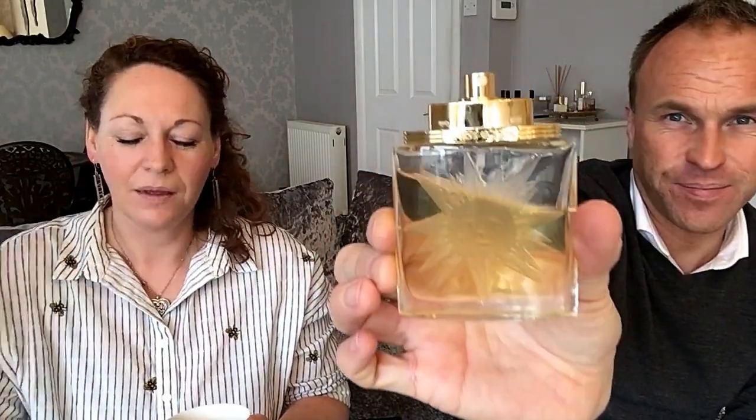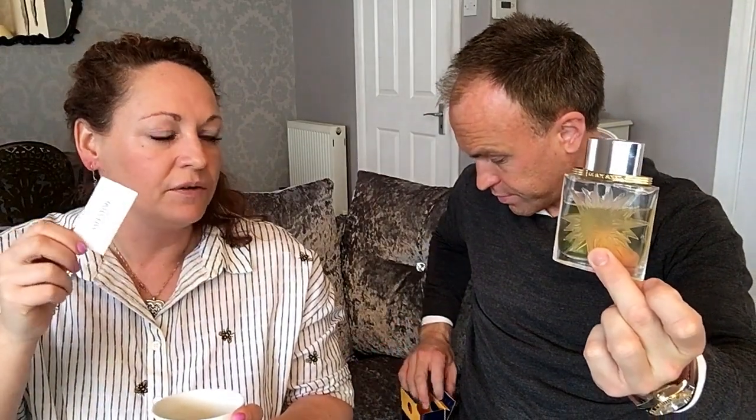It's the second time we've tried this bottle, actually. Discuss. Okay, so it's very bright and airy and citrusy. Yes, definitely. But there is this weird note in there, which you've said is described as a vegetable note. Somebody said celery in a review on Fragrantica.